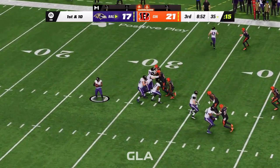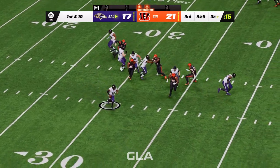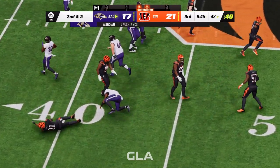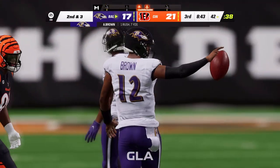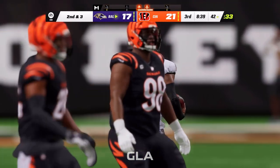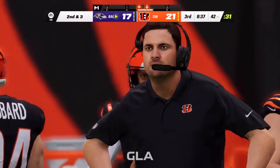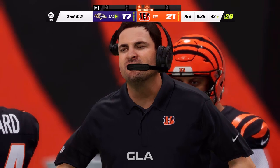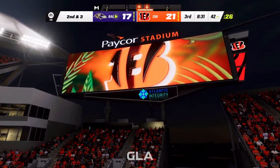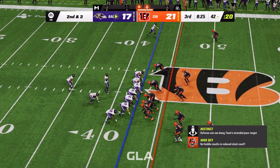Off play action. Brown. Eluding the pressure right. Nice work to get 7 out of that, and it's 2nd down. You know what I like about that play? He didn't try to do too much on 1st down. He took what the defense gave him, put together a solid gain to bring up 2nd and manageable. Now they have a couple of plays to pick up just a few yards and a new set of downs.